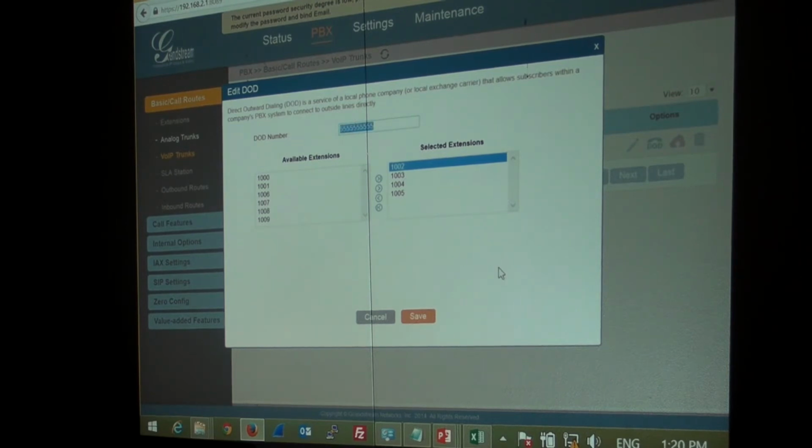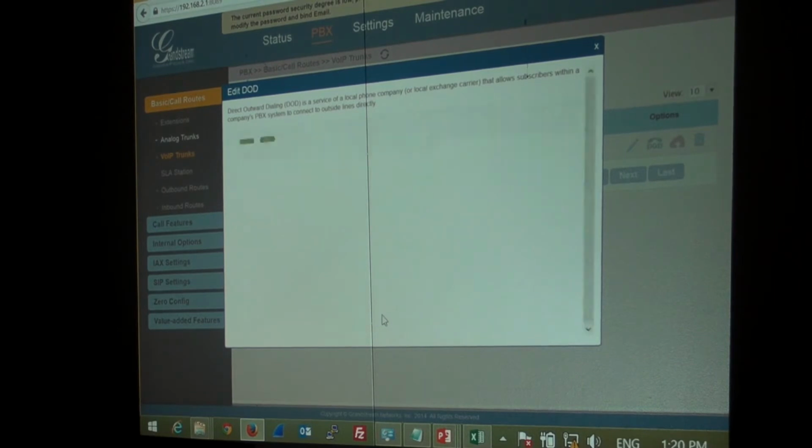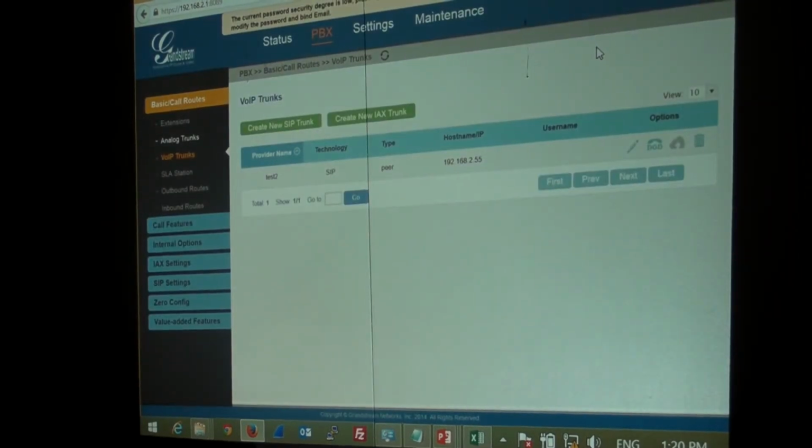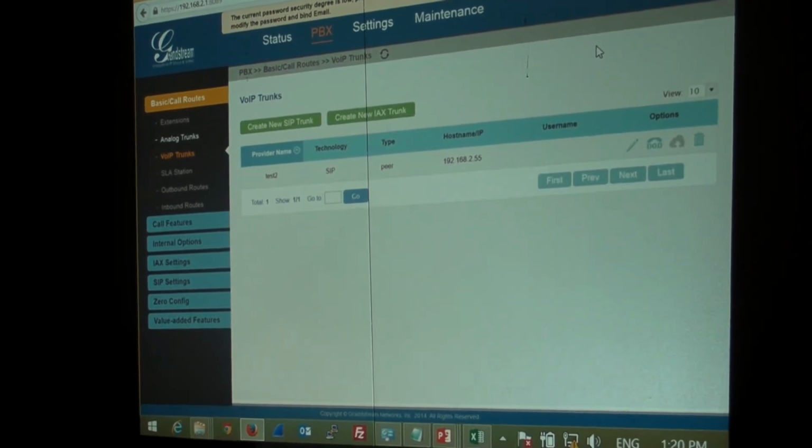That's incoming. Which one overrides the other, Ernesto? This one overrides everything. So this alone. But then they hit redial, and you can dial out on that number, it's just on the caller ID.